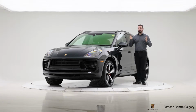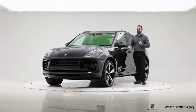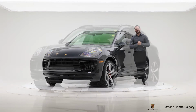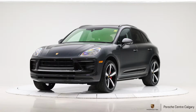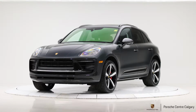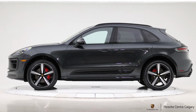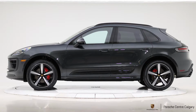Firstly, the basics. The Macan S, more powerful than the regular Macan. It uses a 2.9 liter V6, twin turbocharged to 375 horsepower. It's awesome. The transmission is the PDK, of course, that all the Macans get. 7-speed PDK dual clutch transmission, same as we use in our sports cars. That is, in my opinion, what really sets it apart from the rest of the compact SUVs on the market. That transmission really does a lot to make the most out of the powertrain. The all-wheel drive system too, very similar to the one used in our 911.